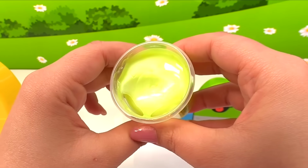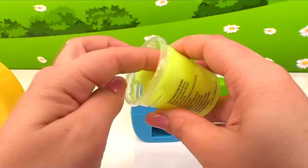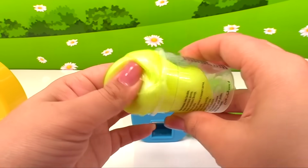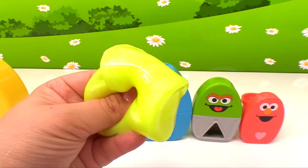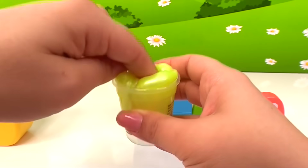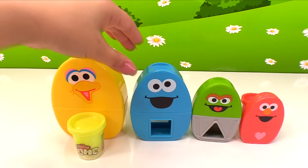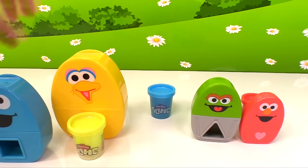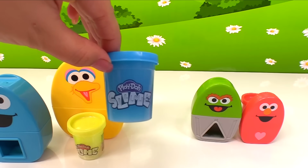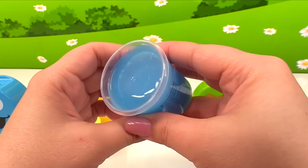Wow, look on the inside. It's really jiggly and pearly. Whoa, that feels gooey and a little bit sticky. All right, let's put the yellow slime back in its container so it doesn't dry up. Next, let's see what's behind Cookie Monster. Cookie Monster is hiding blue slime. Let's try it out. Look at this one.